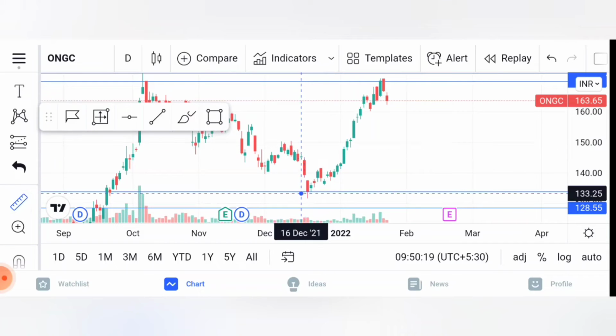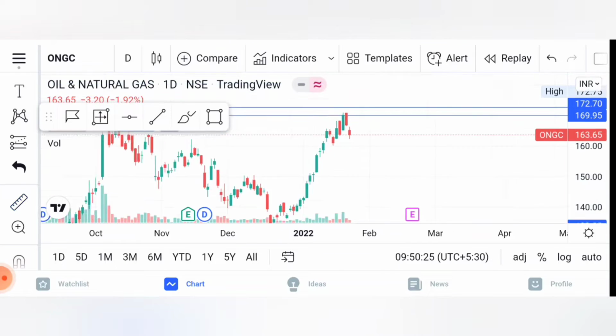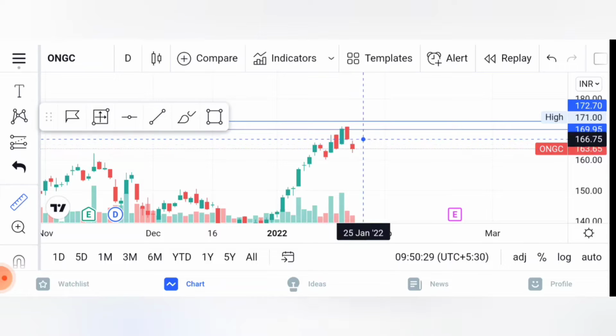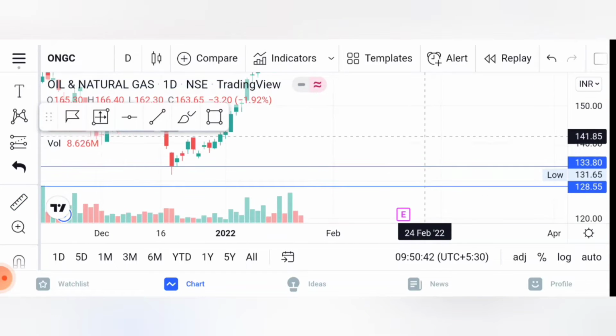And you can also see here is a support level, and it had marched nearly 25% in 30 days. Now it has given a red confirmation over here, so I want to short it. The target level is 18%, which is the target price of 133.